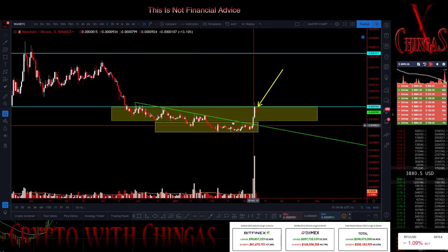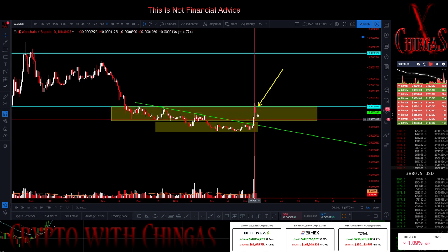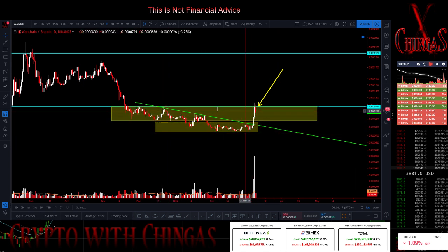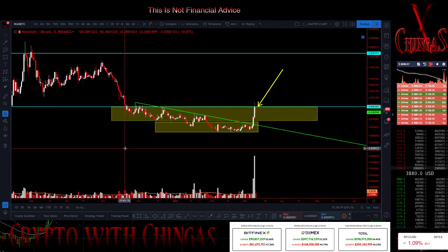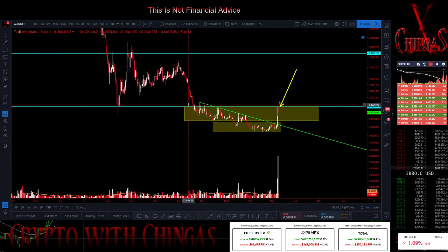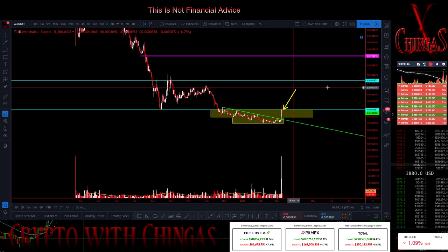The double range is even more, not concerning, but even more aggravating, because you could get through this range or through this range just to trade in this range for another, whatever, 60 days. And we don't want to do that. Right now, we've been accumulating for 111 days, right? It is time for WAN to do something.